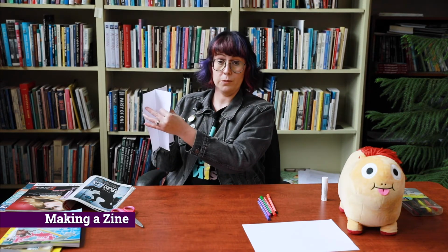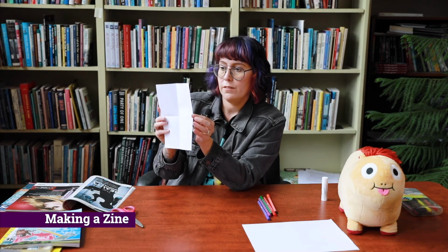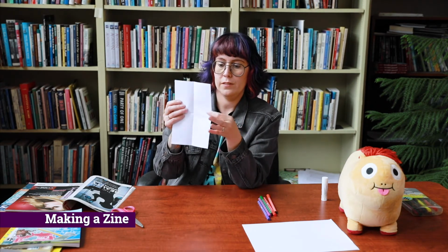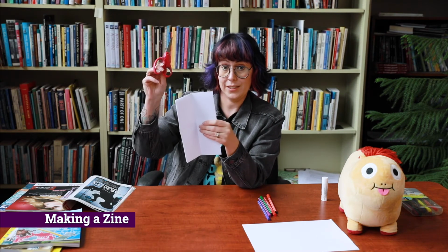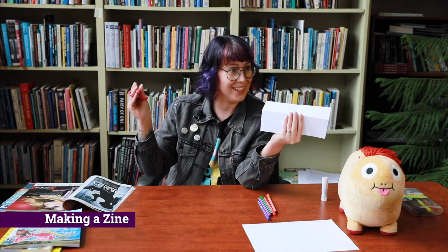So it's still folded once, leave that there. But you have all these lines, see? So you have this and this. Find the corner that's still closed, that's not open. So this is the open side. This is the folded part. Take your scissors, which I kindly borrowed from the Writers Federation of Nova Scotia. Thank you, shout out.